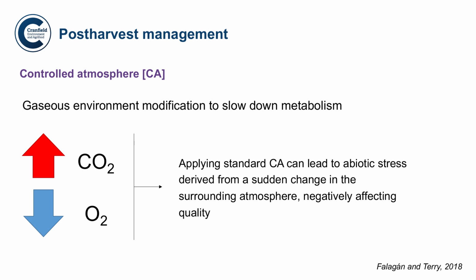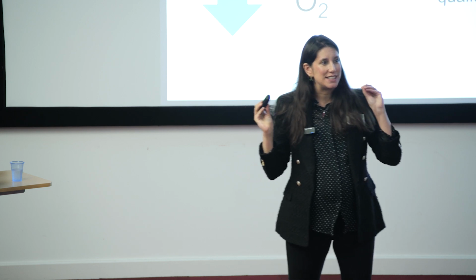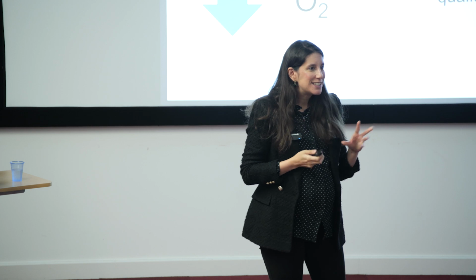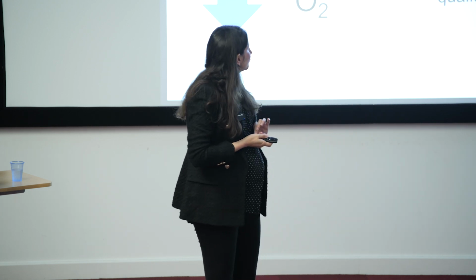So I'm talking about reducing oxygen down to 5-6% and increasing CO2, carbon dioxide, from 0.03 to 10, 15%, depending on the product. Each product and each variety, each cultivar, has a different requirement. So this is not one fits all, okay? This is important to know.